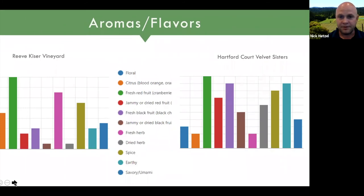Anybody else? What are you seeing in terms of some similarities that may not have to do with winemaking or vintage? And I'll lean on you, Peter, or the winemakers. Any thoughts? I think savory, umami, earthy, to see both of those pop up, I think shows a bit of typicity. Yes, spice is pretty high on both as well. And I definitely, that resonates with me quite a bit. Cool.